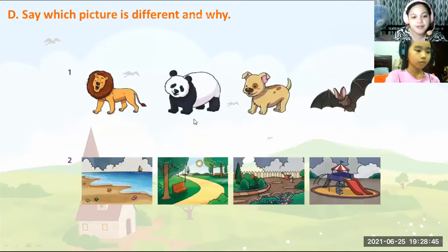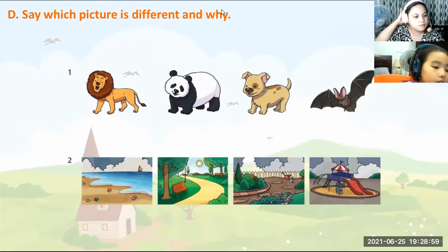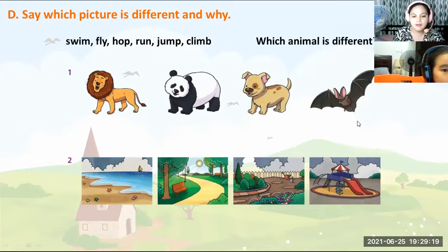Say which picture is different and why. All right, so in number one set of animals, Akiko, which one here is different and why? Again, in number one set of animals, which is the different one and why? The bat. All right, so why is the bat your answer? Because the bat has wings. Okay, because a bat has wings and it can fly.